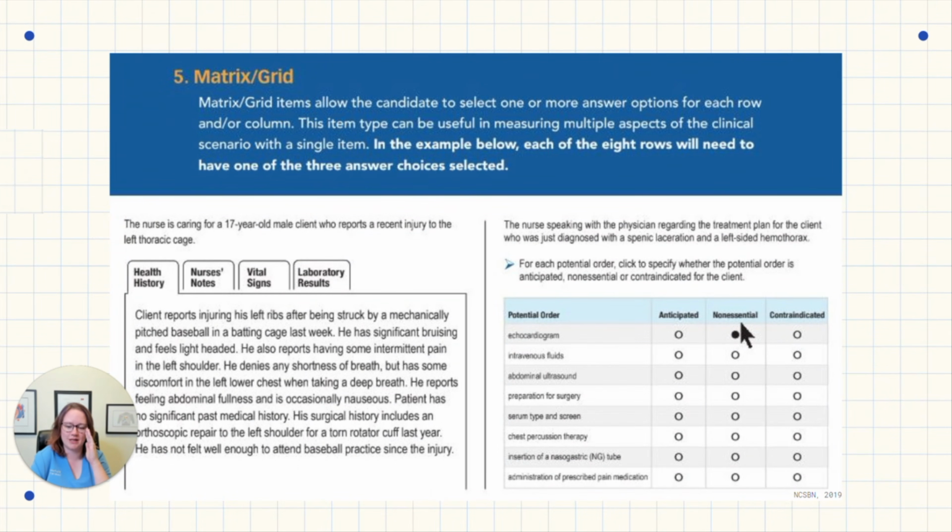And then matrix or grid. So these are kind of like extended versions of select all that apply. And they can be in this type where I can only pick one bubble per row, right? So this example has potential orders that I might think will happen according to this client's information, and then whether or not I think that order is anticipated, non-essential, or contraindicated. I can only pick one of those three. But in some items like this, I could pick any or all of those three. Instead of circles, they'll be like checkboxes, and I could pick more than one, depending on the item style.